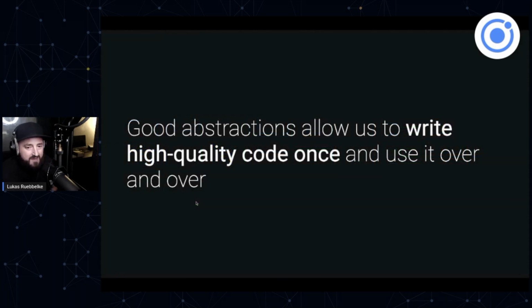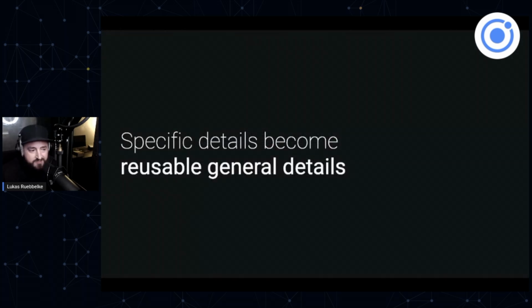good abstractions allow us to write high quality code once and use it over and over and over. And so the ability to reuse code obviously saves us and our clients a ton of time and money, but it also dramatically reduces the surface area that we need to test because we are consolidating our moving pieces into single places. And so essentially, specific details become reusable general details. With feedback loops and abstractions now in the forefront of our mind, let's endeavor to apply these concepts in some practical, tactical use cases here.